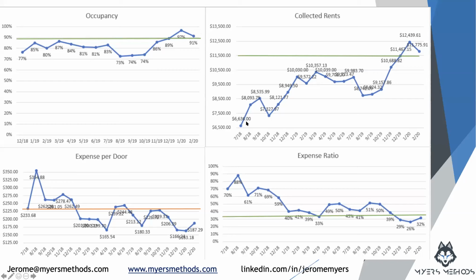Our collected rents, you can see that we virtually doubled them. In July of '18, this was a little bit higher than what the previous owner was getting. If you think about 73,000, that's like $6,000 a month. So we got one more unit than what they collected for the year before, but we virtually doubled it over the course of the same time. To show that we were actually having some success with our expenses, we drove down our expense per door. What we do is take our total expenses in a given month and divide that by the number of units we have to get our expense per door.